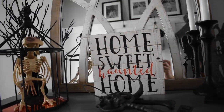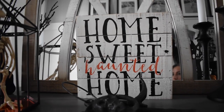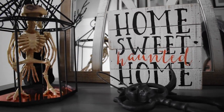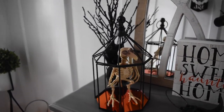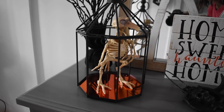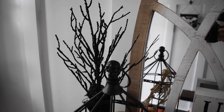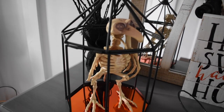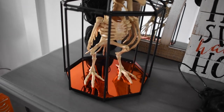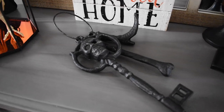I have had that home sweet haunted home sign for a while. I'm really not sure where I got that one from, but I've had it for a few years now. This little cage thing here I got from Target, I believe, a couple years ago after Halloween. I like to do a lot of my Halloween decor shopping, really any holiday, but especially Halloween, after Halloween, and get stuff super cheap. So that's how I get a lot of my Halloween decorations.